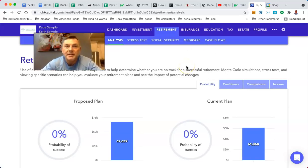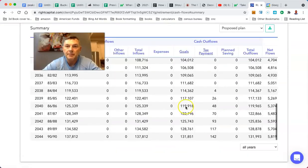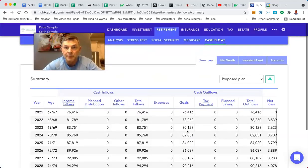Now, look, I still use it, but I use it with a caveat. It says, all right, well, the bulk of our income is Social Security. Yeah, you might only have a 75% probability of success, but are you running out of money? No. We're not running out of money because our Social Security is 134 in, what's that, 22 years. 134 is our income, and our goals are 128. So we haven't run out of money. It's just the software says you don't have any money, so inherently you run out of money because we're spending it all. All right, so let's go down.